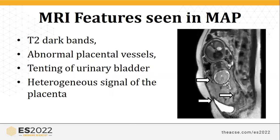In this image, you can appreciate the MRI features which are seen in morbid adherence of placenta. For example, here you can appreciate the T2 dark bands. These are the dark areas as compared to the rest of the placenta. These are called T2 dark bands. Here you can appreciate these black dots. These are the abnormal placental vessels. We call them signal voids in MRI terminology.